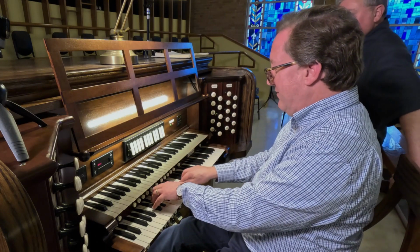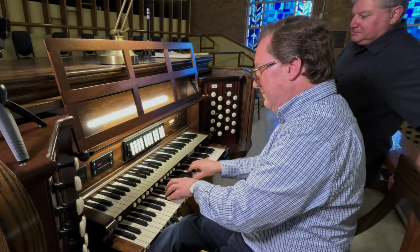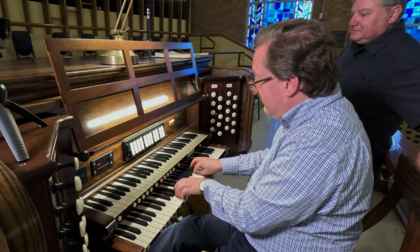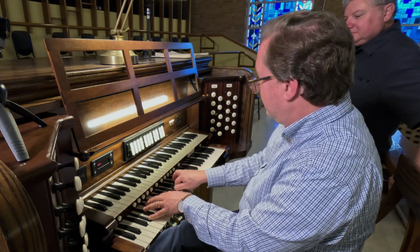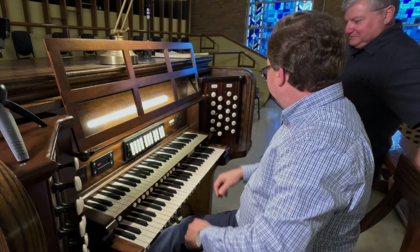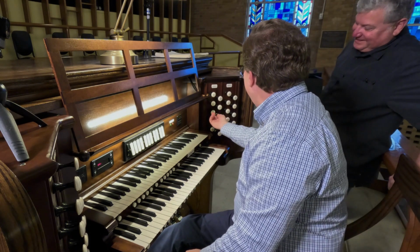Lovely, big, warm, round sounds, not forced at all, but it's got some articulation and has a lot of color. That's beautiful. All right, so I'll add the 4-foot to that. Okay. Just keeps getting more and more colorful. And then we've got the small 2-rank mixture.